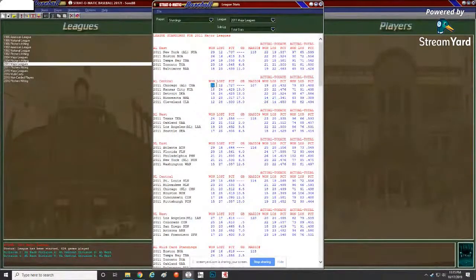Record for the White Sox here in 2011. They have got the best record in the league by 3 games better than everyone else. The White Sox. Maybe we should do a White Sox replay. Texas, 2 games up on Oakland. In the National League, it is the Braves 4 up on the Phillies. St. Louis 5.5 up on Milwaukee.